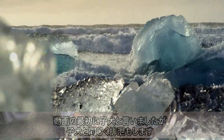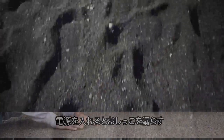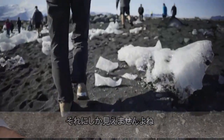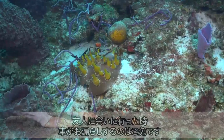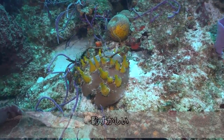and that's going to distract you even more as you reach to try and save it. You know, at the beginning of this video I said the car was like a puppy. Well, just like a puppy, it needs to get rid of its wastewater, so when you turn it off it has a little wee from the back. Look, there it is, just weeing. The problem with that is that when you go visit friends or something, the car then piddles everywhere, all over their driveway. It's a little bit embarrassing.